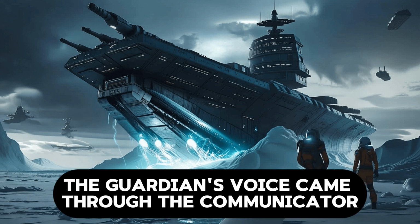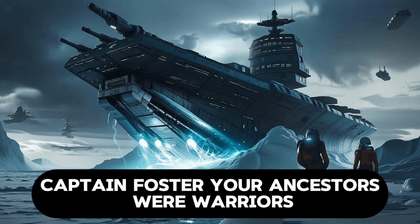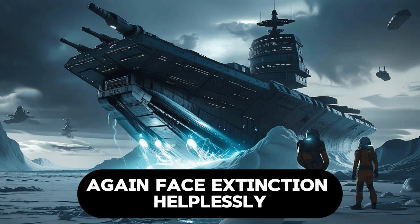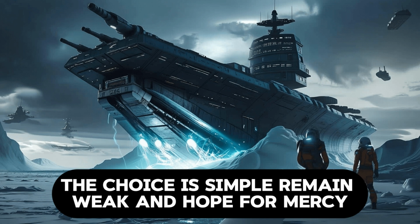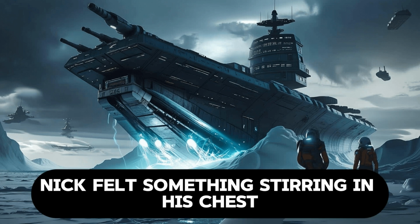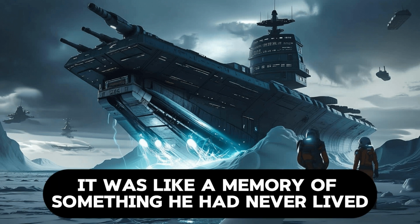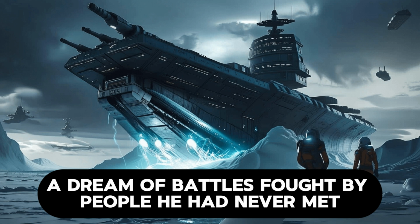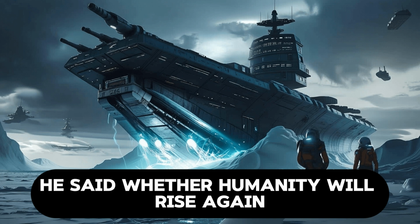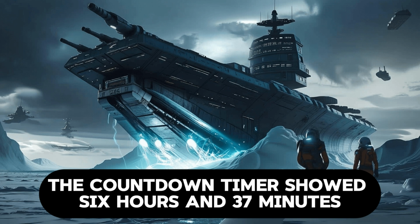The Guardian's voice came through the communicator, speaking directly to the ship's crew. "Captain Foster, your ancestors were warriors who fought to protect humanity's future. They built these facilities so that their descendants would never again face extinction helplessly. The choice is simple. Remain weak and hope for mercy, or remember your strength and take your place among the stars." Nick felt something stirring in his chest, a feeling he had never experienced before. It was like a memory of something he had never lived, a dream of battles fought by people he had never met. "What exactly are you asking us to choose?" he said. "Whether humanity will rise again," the Guardian replied, "or fade away forever." The countdown timer showed 6 hours and 37 minutes.